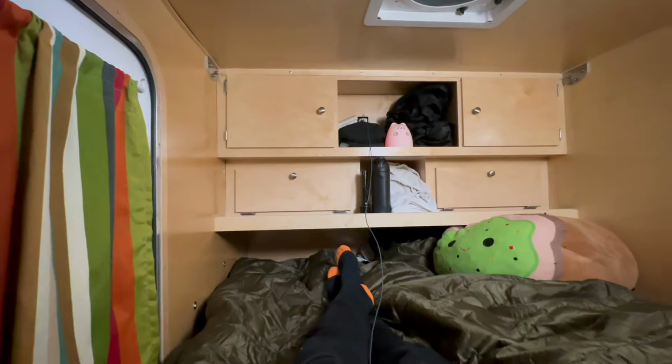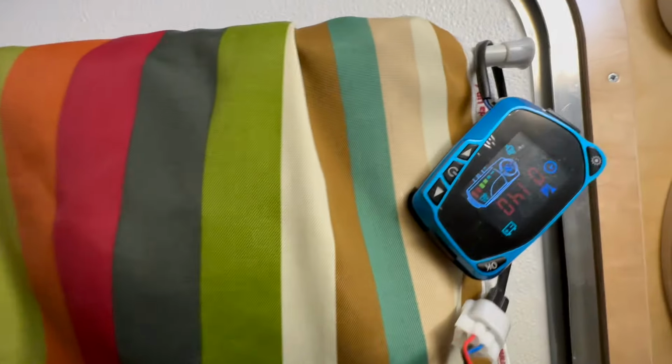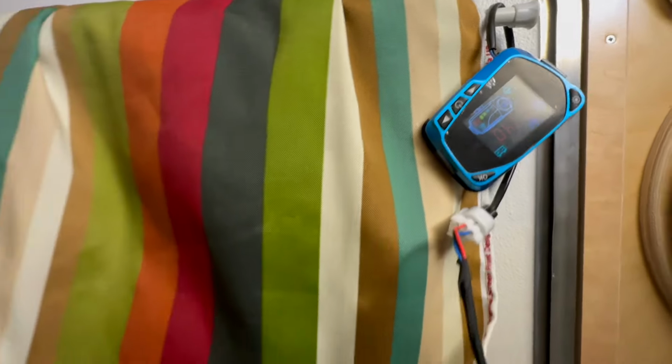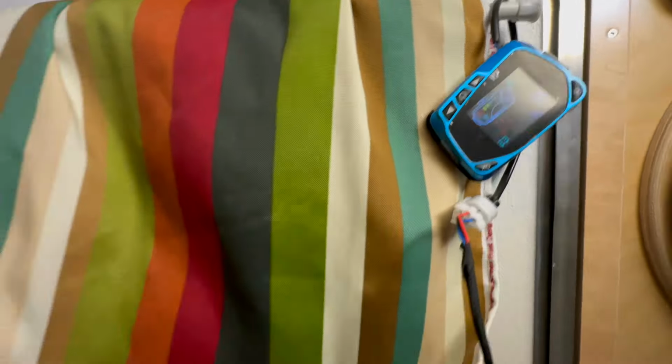What a day. Winding down. What you reading? Nice. Are you warm? Yeah. It's pretty toasty in here. Let's see what this is saying. It's been on for an hour, 40 minutes. Pretty awesome.